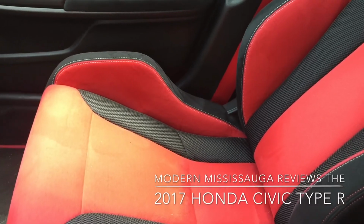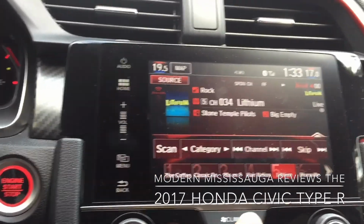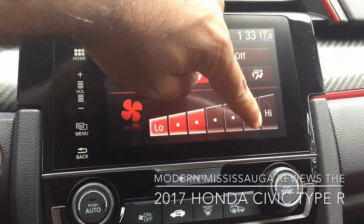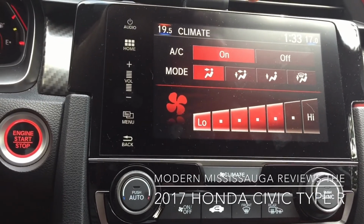This thing looks incredibly sharp. Like I can't say enough fantastic things about it. It's a little hot here on a Sunday afternoon, so I'm just gonna throw up the air conditioning a little higher for me and do that.